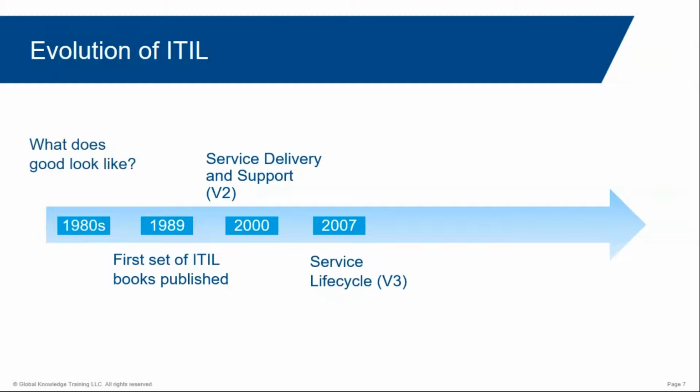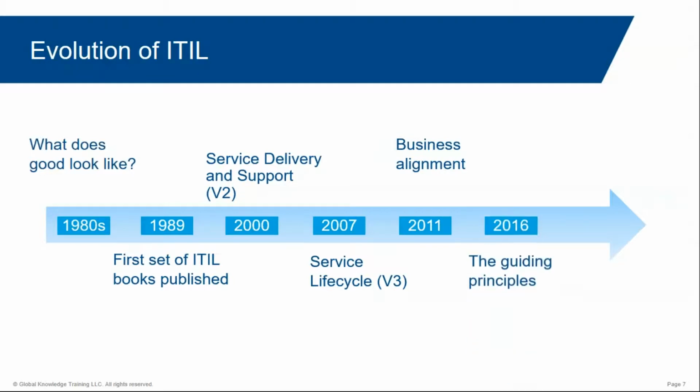2007 saw the service lifecycle appear in ITIL version 3, and that moved things forward. Then we moved on with a 2011 version, when business relationship management, design coordination, and so on were added to ITIL, almost a mini edition of ITIL. In 2016, the guiding principles and ITIL practitioner came out. And then finally this year, we have the service value system, which we're going to look at in a little more detail as we progress.